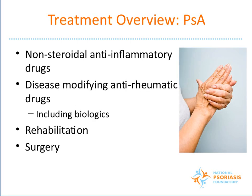As far as treatment options, we talk about 4 major treatment options: nonsteroidal anti-inflammatory medications, disease-modifying anti-rheumatic drugs, or DMARDs, which would include some of the newer agents like the biologics, rehabilitation, which can certainly play a very important role, for example, occupational therapy for working on hand contractures, deformities, assistive devices, physical therapy if you're involving large joints, or let's say an elbow contracture, and surgery in some cases. Generally, surgery is for something that has already been destroyed beyond the point where medicine can help.